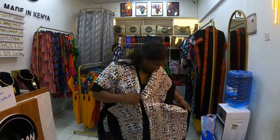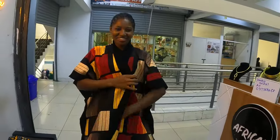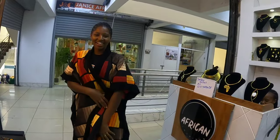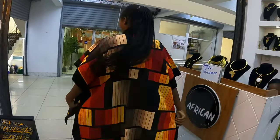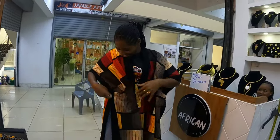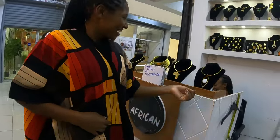I'm going to show you what more they have, because I came particularly for this poncho, but I'll show you all the designs that they have. So number one outfit is this one, and the second one, this lady's, this is a poncho. It's a free size. You can wear with bodycon, body shaper. It's free size. Can fit anyone. You can also tie it with a belt to see the difference. So you tie it with a belt so that they can see.